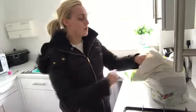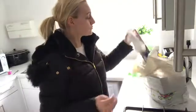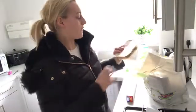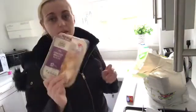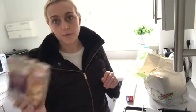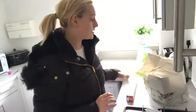I got some bananas because we ran out of bananas, some tin foil, and some tikka chicken breast slices. These are free and they're going to go on Ty's sarnies tomorrow and also in my salads for work tomorrow and Thursday.